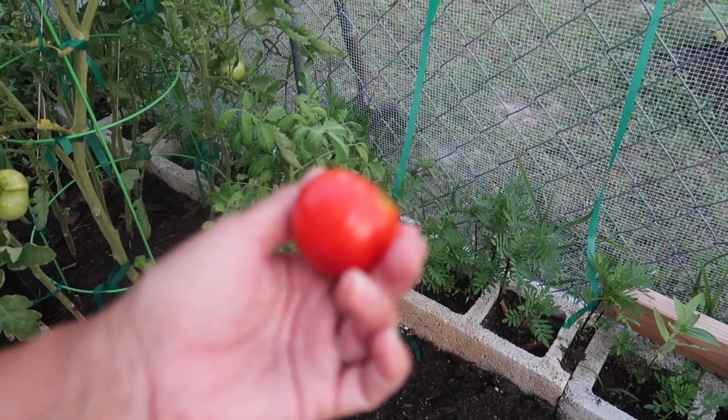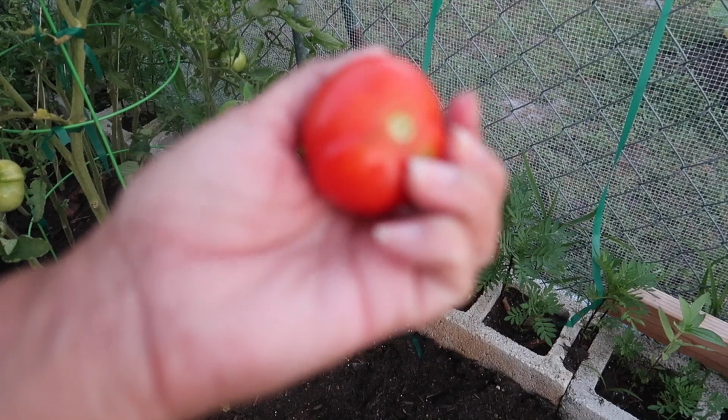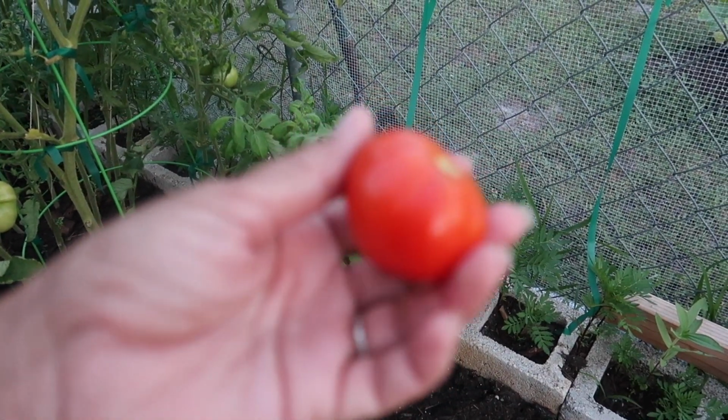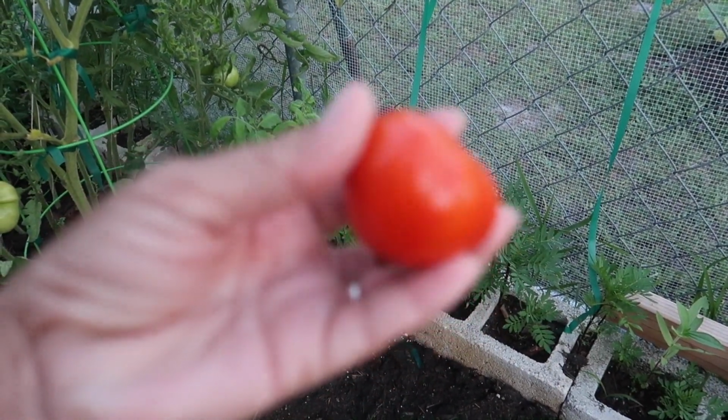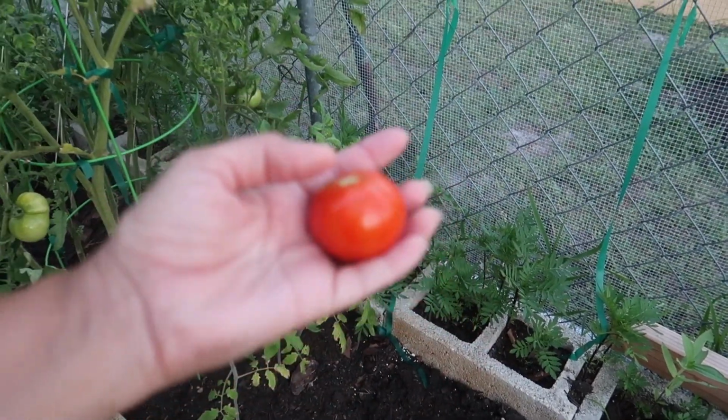But here it is. One little green spot. It's not soft. It looked ripe to me. I'm going to taste it tonight.